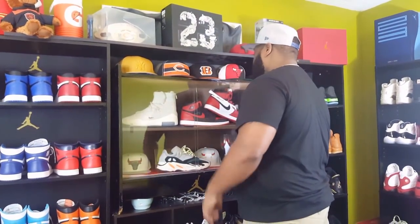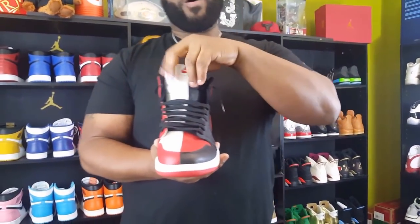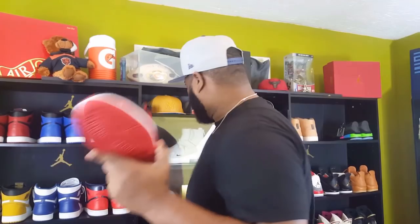Oh, one more Jordan 1. You got the Homage to Home ones, man. A lot of people love the tongue on it because it stays high. I don't know what they did with the tongue, but it's like a Scarface tongue. The way it goes down the middle, you got the bread on one side, and you got the Chicago on the other side, man. Can't go wrong. If you're a Jordan 1 fan, you gotta have these. You gotta pay homage for the top two colorways in the Jordan 1s.